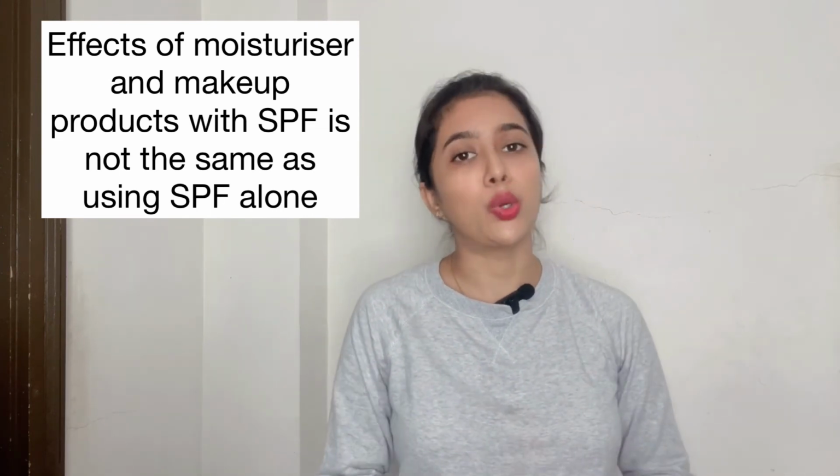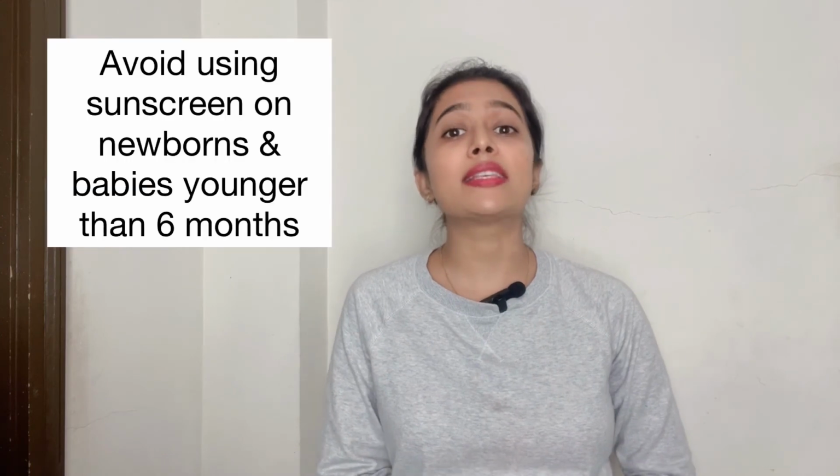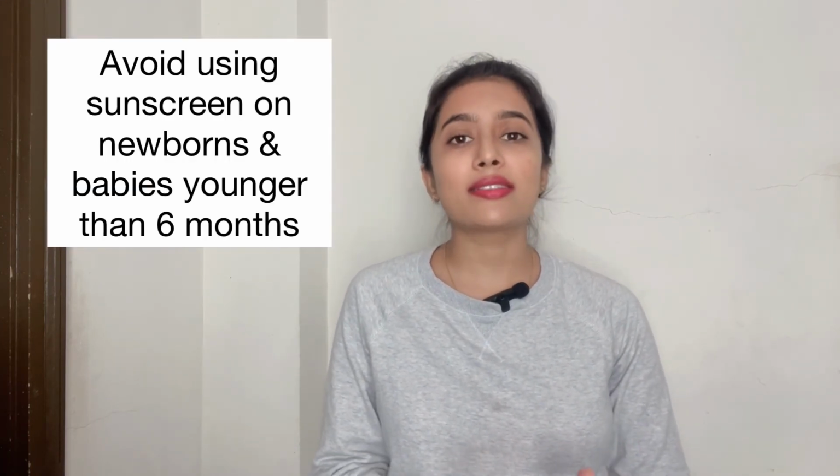Now the last and most important question, can I use sunscreen on a baby? This is a question a new mom asks very frequently, and for that, avoid using sunscreen on newborns and babies younger than 6 months, because their skin is really thin, sensitive and delicate. So you can avoid going outside during the peak hours, and if you go, try to keep them in the shade as much as possible. Make them wear protective clothing.